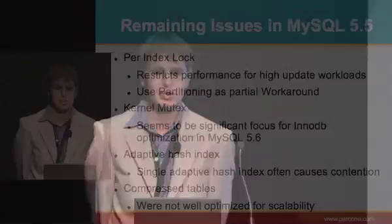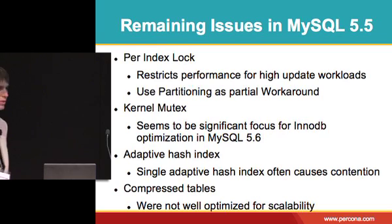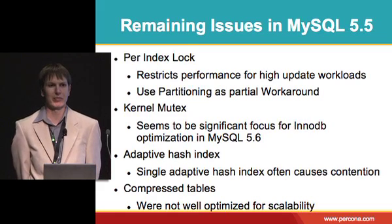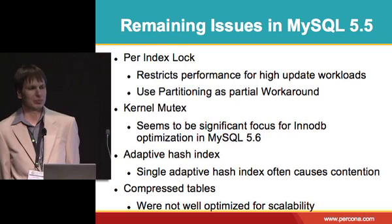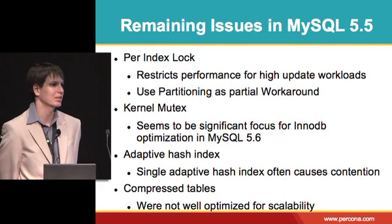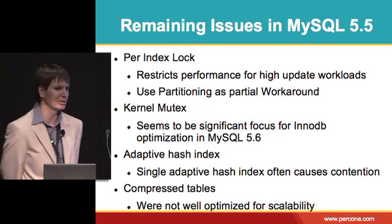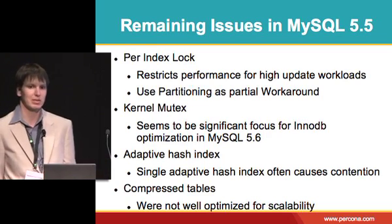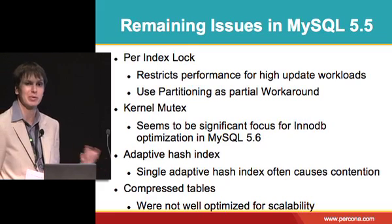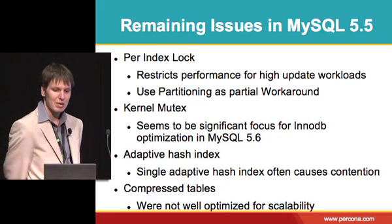So what are remaining issues when it comes to scalability, and in particular in InnoDB in MySQL 5.5? Per index read-write lock. That is where I would say the biggest issue for a lot of cases when you have one table which gets a lot of reads and write operations. For each index in the table, when InnoDB is to do an update, it has to set the read-write lock for doing updates in that index, which will prevent pretty much any reads using that index. So that can be pretty bad.